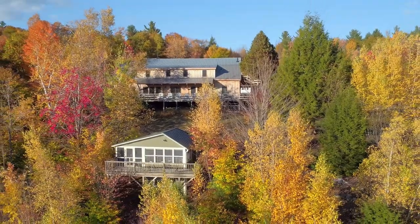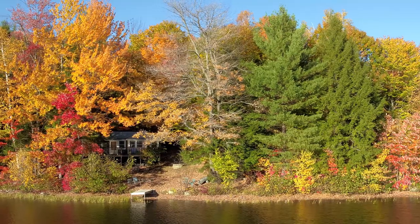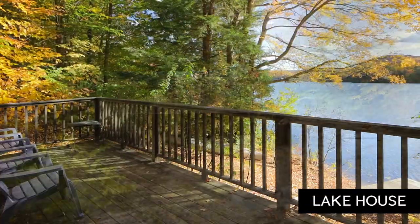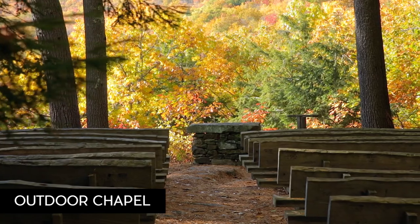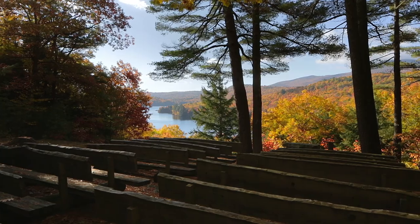The last building is the lake house, which is down past the lodge, a really private seasonal cottage that sleeps four as well. And then up on top of the hill, overlooking the lake, is the chapel. Open air, seats 100, an amazing place for any kind of gathering.